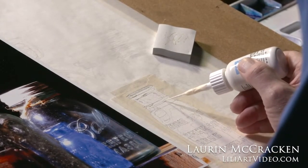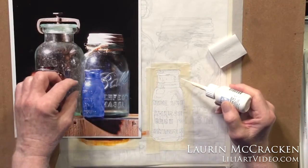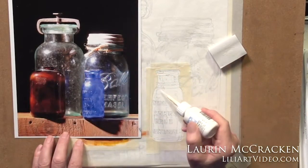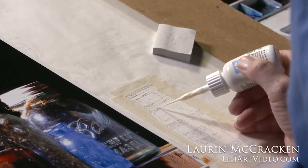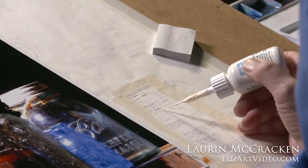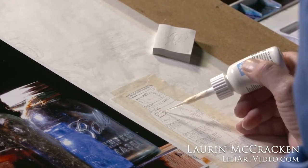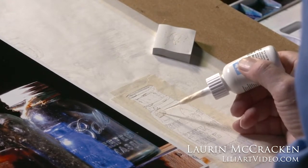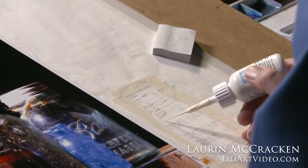And these little bitty lines under here, that little bitty highlight is sort of really important to define that little shape that runs across the bottle. And again, being careful about how you put the masking fluid down.